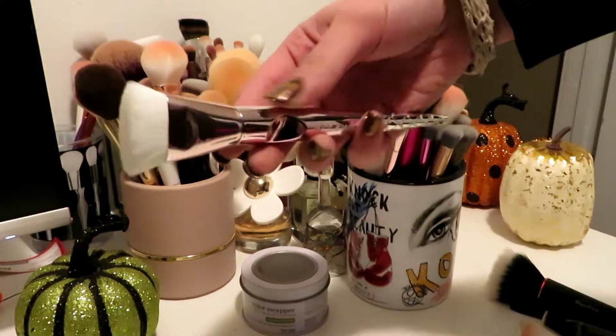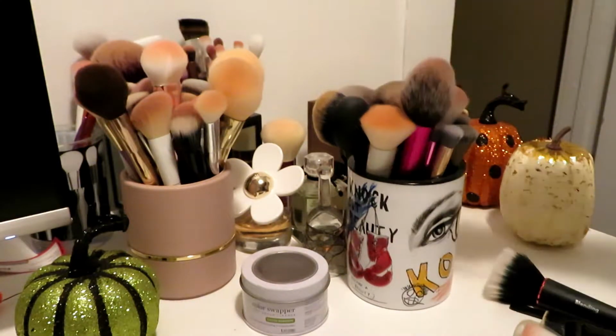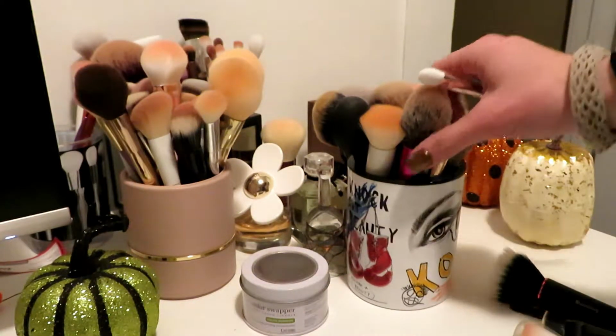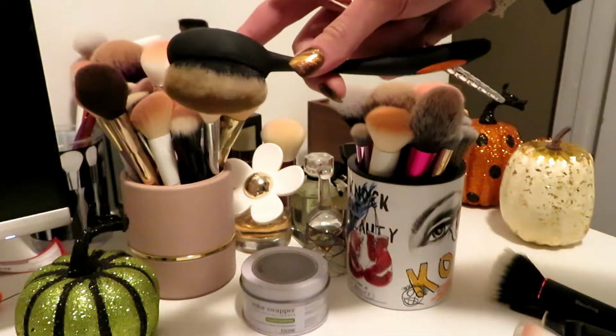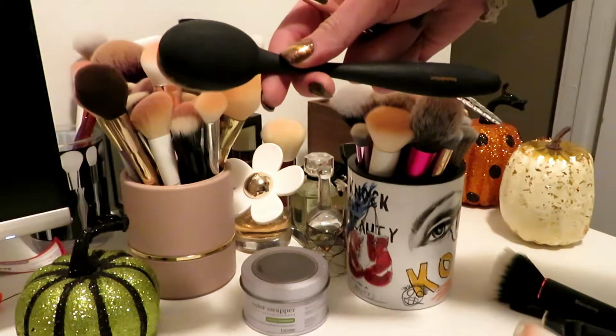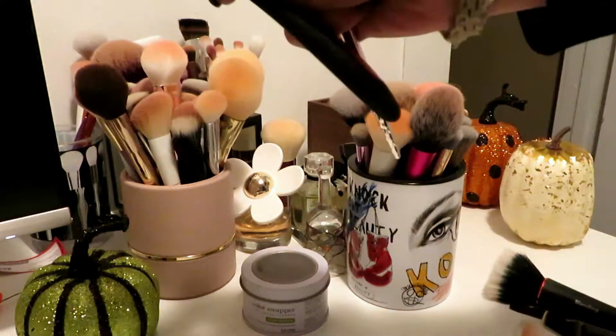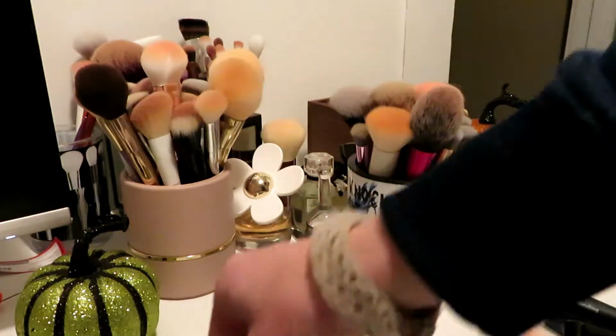This one's going to go into the maybe pile. Clearly I have enough of those. I'm going to have to decide which ones I want to keep. This one I use for when I self-tan. I use it on my face. It's a Real Techniques brush. Keeping this one. I'm keeping this one for sure. Keeping this Wet n Wild brush.